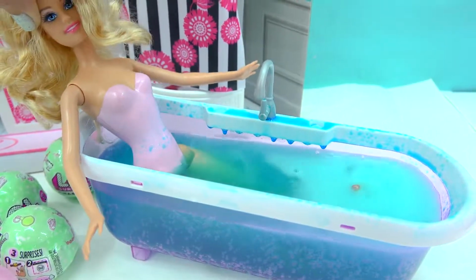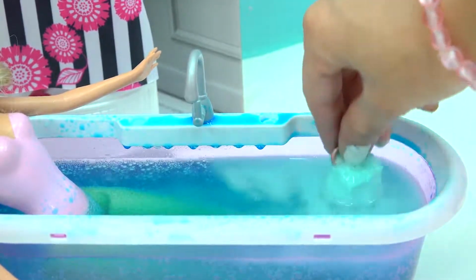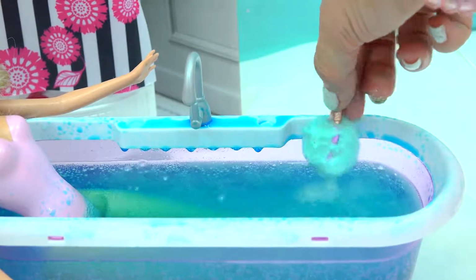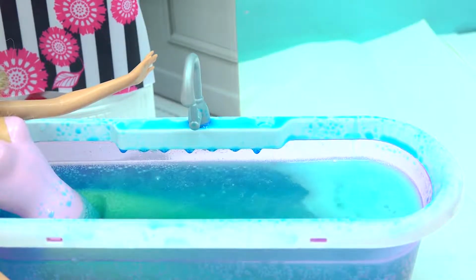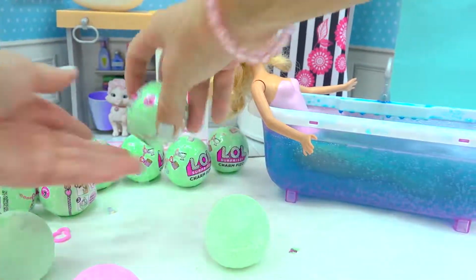I'm still thinking of like a melted popsicle. Oh, whoa, whoa, whoa. Hang on a minute. We've got something in there. Is it ready? Can we take it out yet? Oh, it's still fizzing. It's not quite ready. Give it a little bit more time while we give the fizzy a little bit more time to dissolve. Yep, uh-huh. Let's open up another.